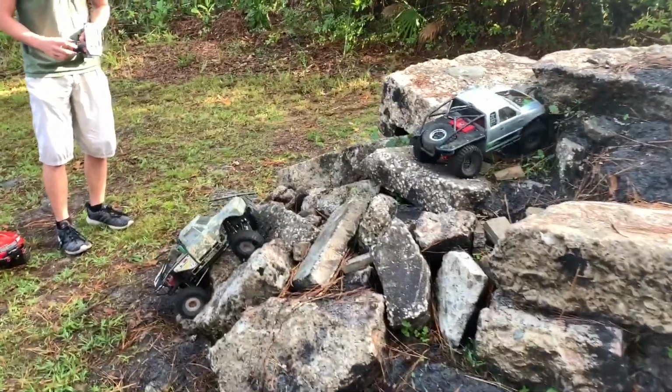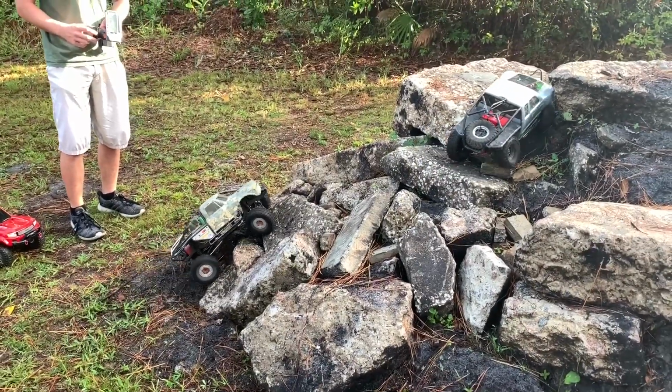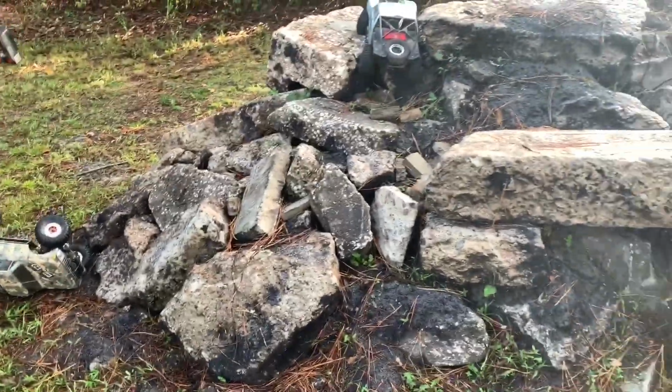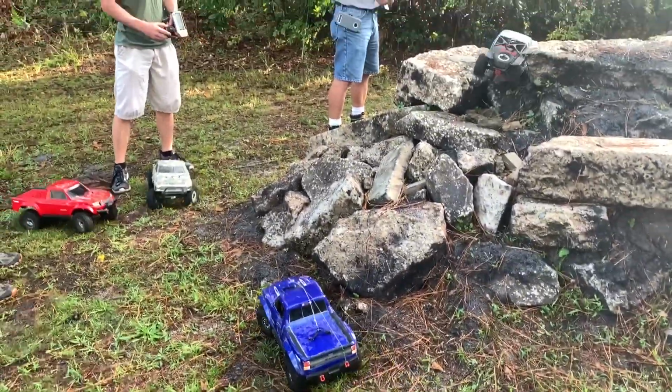Guys, I put my Red Cat Gen 8 all the way across this thing one handed. Come on now. That's why people go to you. Say stuff like that. Yeah, exactly why. I would not egg you guys on, I promise.